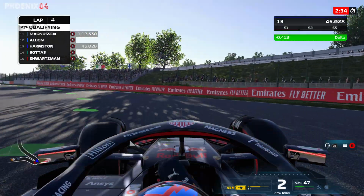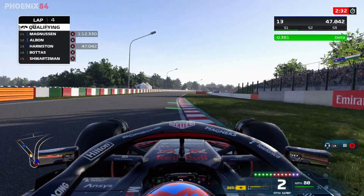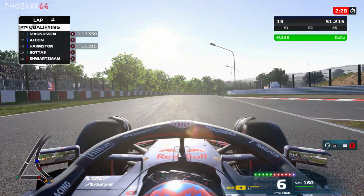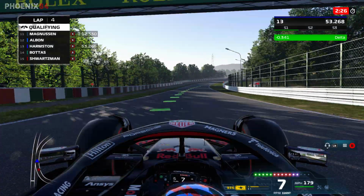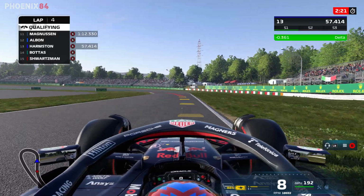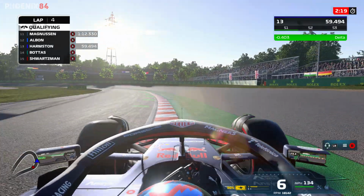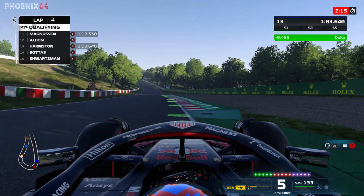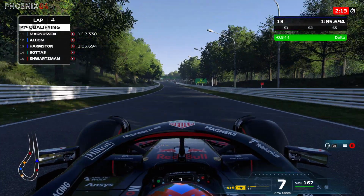As we go up to this hairpin, you can never get the apex there. Took too much curbing there. We did manage to gain time and took the curb on the exit, which then lost me time, thank you very much. So we go down towards Spoon, which is not the best. It's still a very understeery corner on F122. I don't know why it is, but there we go.